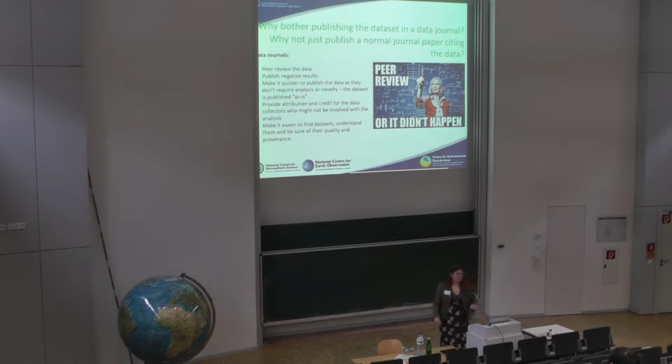So data journals do more things than a normal analysis journal would. Data journals can peer review the data. You can also publish negative results in a data journal, because data journals accept a data set as it is. There is not really a concept of good data and bad data. There is data and whether it is usable in the future. A data set that could be absolutely rubbish for the experiment that it was designed for could be really, really useful 20 years in the future.